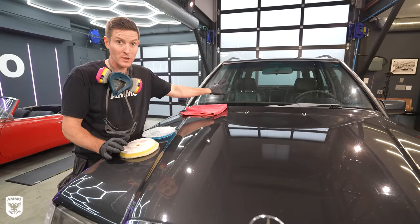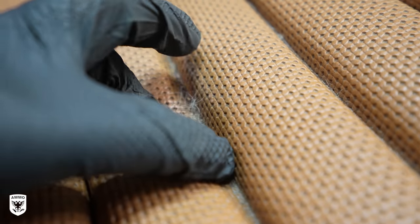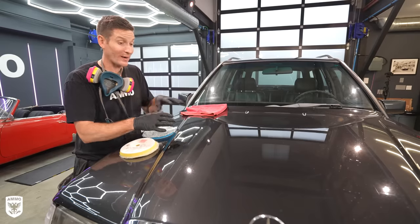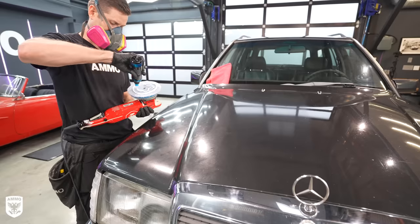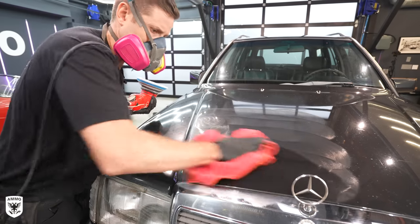And when we did the 300 CD, it's the same owner as this car. Inside that other car, there was dog hair everywhere. So that's where I'm sort of making that comparison or correlation. Anyhow, on an older Mercedes, the paint tends to be a little bit harder, and I did a few test spots. And in fact, it is very hard. So we have this combination of hard paint as well as deep scratches.